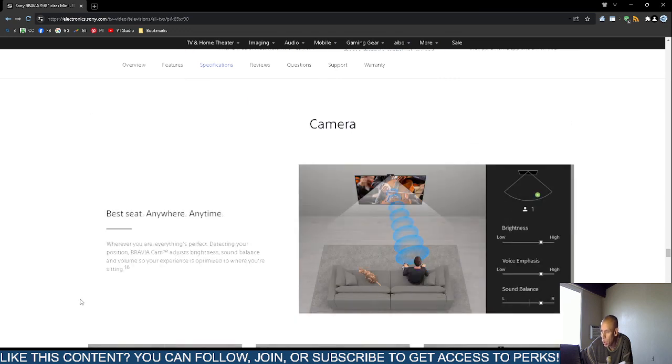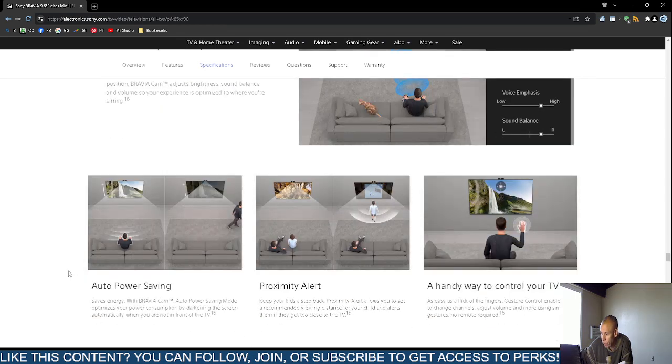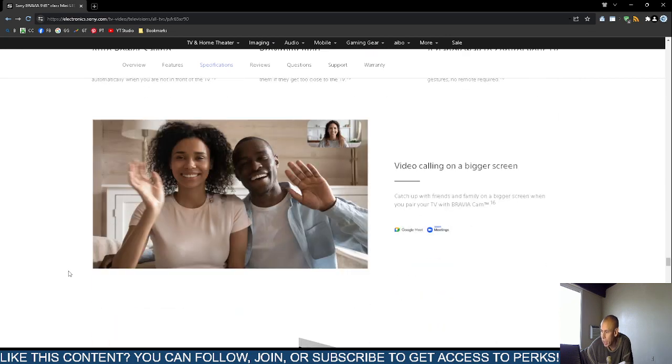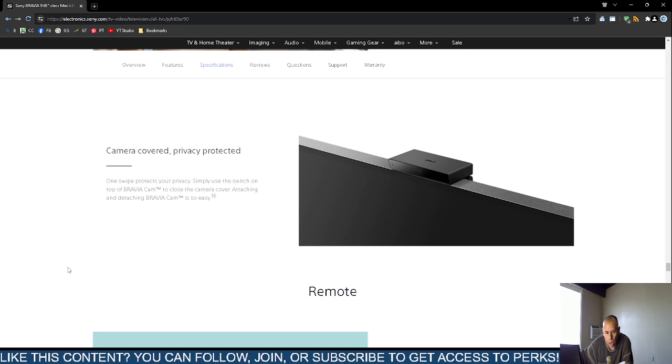It does have an integrated camera. It does have a camera cover for privacy. It has automatic power saving, a proximity alert, and you can actually control your television with your hand. It supports Google Meet and Zoom meetings, so you could use it to have video conferencing capabilities. So here is the camera, and it does have a privacy cover.